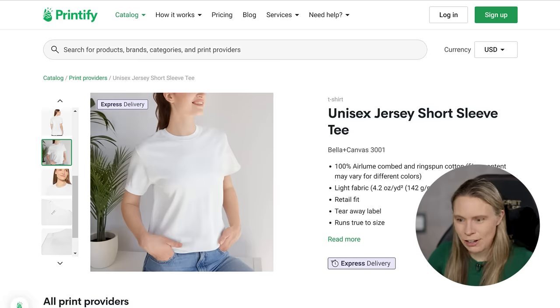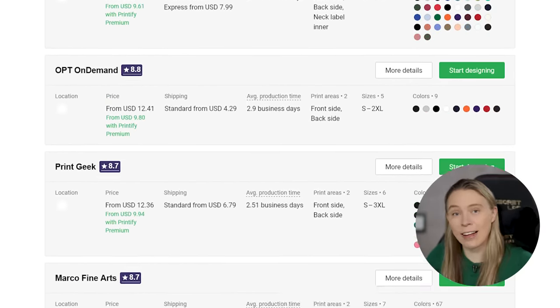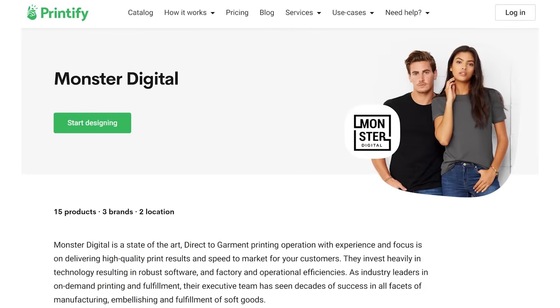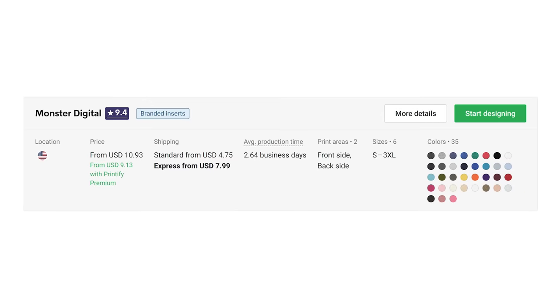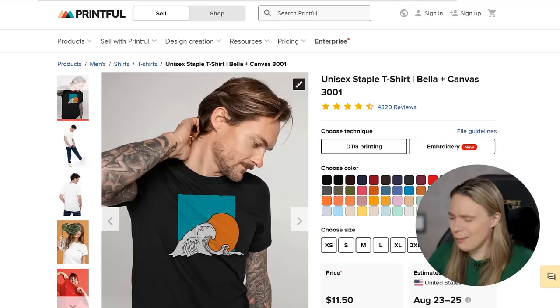And to explain why, let me show you something. So this here is the Bullet Canvas 3001. It is the most popular print-on-demand t-shirt on Etsy. As you can see, there are lots of different print providers out there that sell this t-shirt. Well then, let's say that you had chosen to use my favorite print provider, Monster Digital, to create your t-shirts. But due to supply issues out of their control, Monster Digital ran out of large sized t-shirts. Well, that would be absolutely fine, because you could just switch to a different print provider temporarily to get the customer their t-shirt. Or you could even switch to the more expensive but very high quality Printful to fulfill them for you.